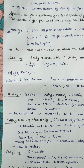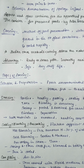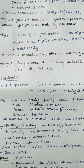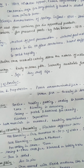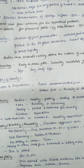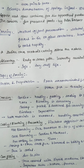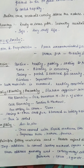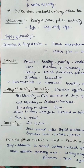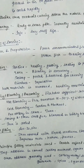Dressing is done, meaning after the selection we will dress the fish: cutting off its head, gutting, scaling and removal of fins and tail. For example, in sardine we do heading, gutting and scaling and removal of fins and tail. For tuna we have to bleed. Bleeding is necessary for tuna as a step of dressing. Shrimp is peeled and deveined for canning.